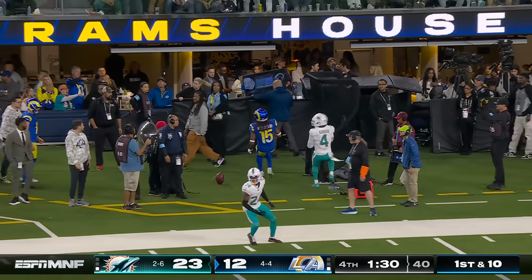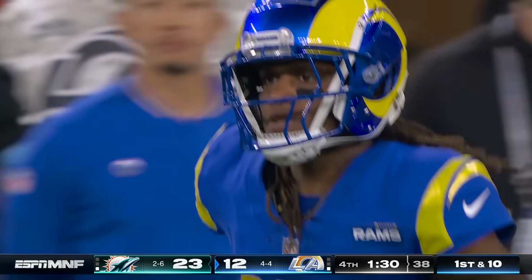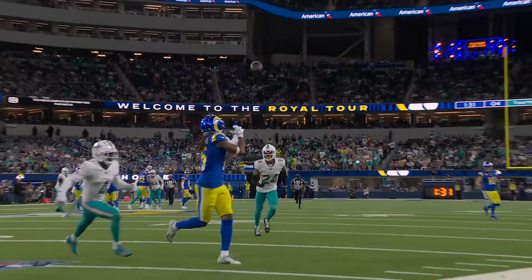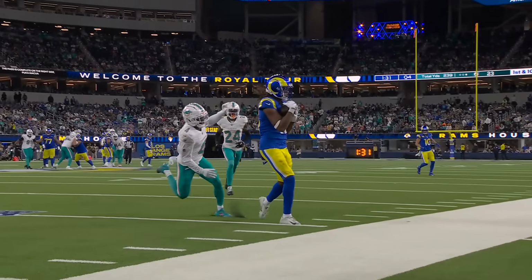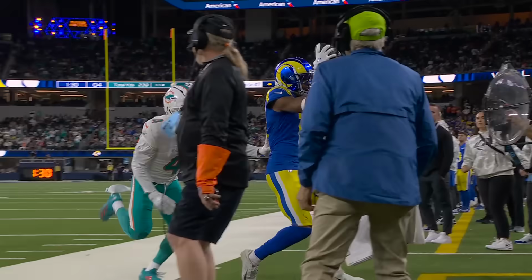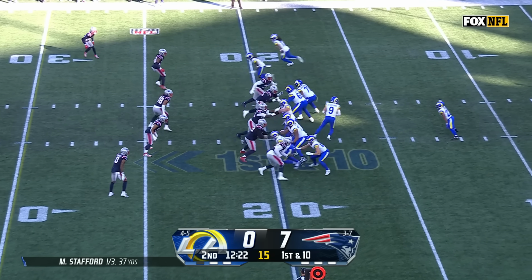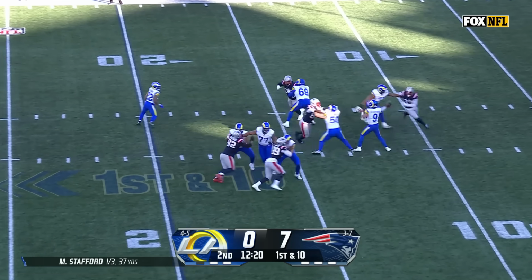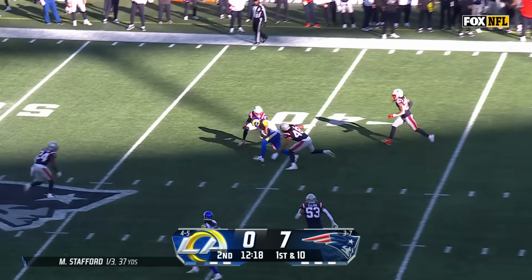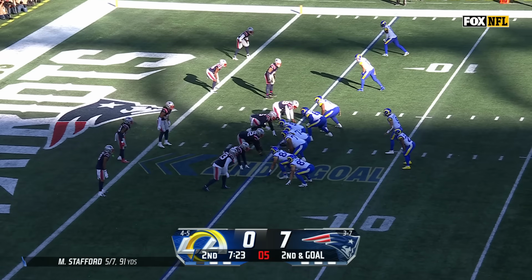Robinson. Perfect throw, and DeMarcus Robinson is out of bounds with a 1st down. Who's really been outstanding for the Rams, and he finally gets involved. He has been really good. Nacua in motion. The only completion so far has gone to Nacua. And this one will too. Great connection out to the 45-yard line.